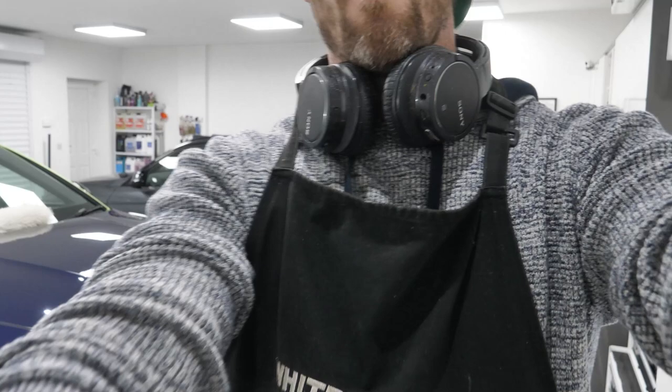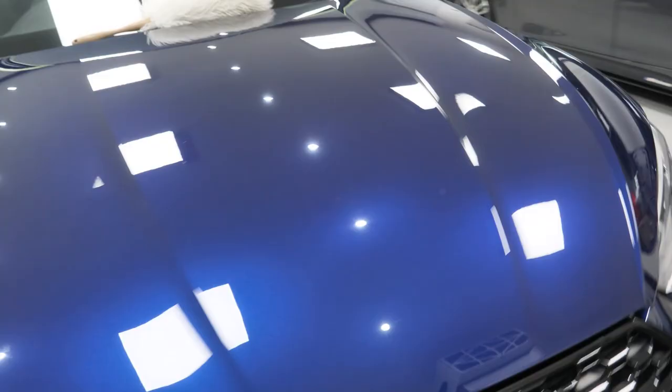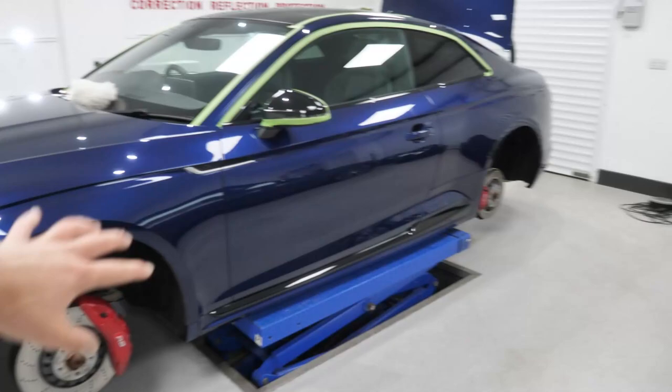Hello and welcome back to WhiteDetails. Navarra Blue Audi RS5. Fully washed, decontaminated, wheels sorted there off to one side, waiting on coatings later on. On the ramp, ready for paint inspection.